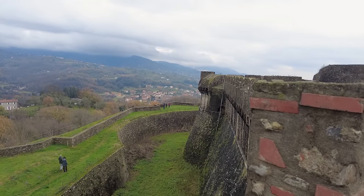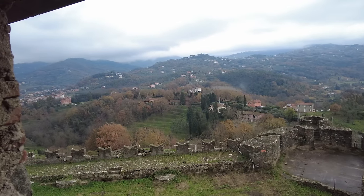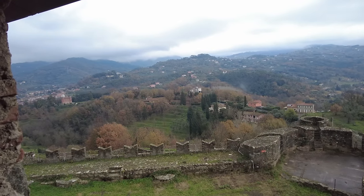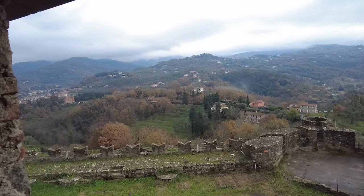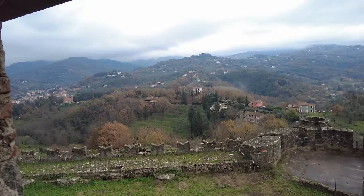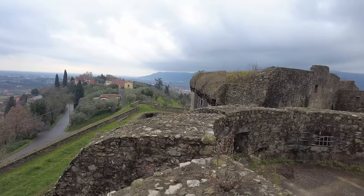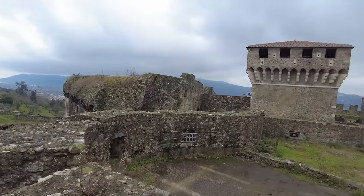So let's learn a little about this fortress. One of the most fascinating things to me is, not only is this a trade route from northern Italy to south of Italy, and always has been, even today, the highways and the trains run through this plateau along the coastline here. So it's always been a very important trade route.